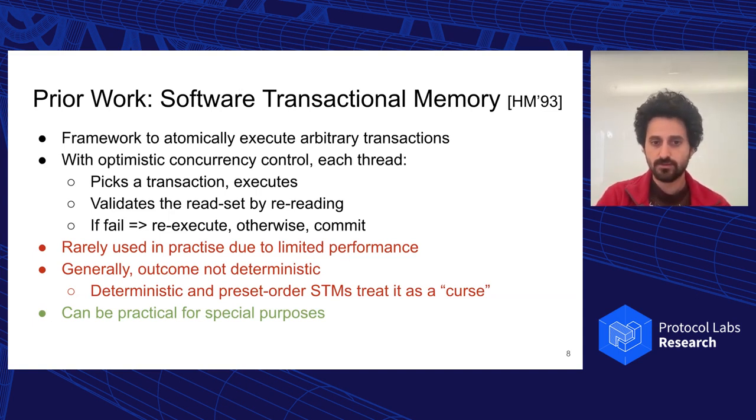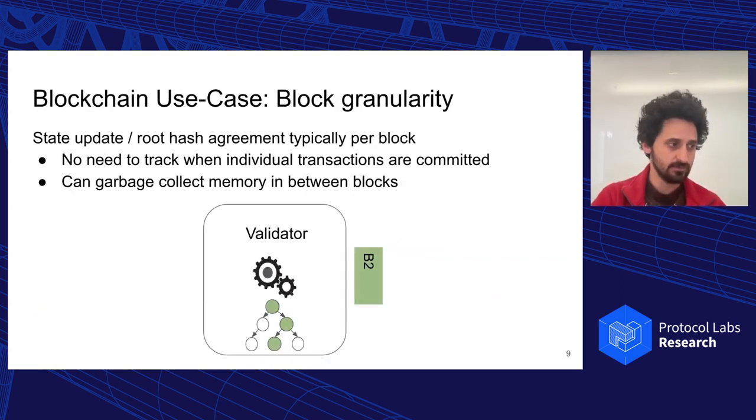So deterministic and preset order STMs do exist. However, they treat it as an additional limitation and constraint on the system, and as a result, their performance is even worse. However, the good news about STMs is that we know they can be very, very efficient if they are applied for a specific purpose, for a specific use case. In the next few slides, I'm going to try to convince you that blockchain is actually a specific use case that might be good for STMs.